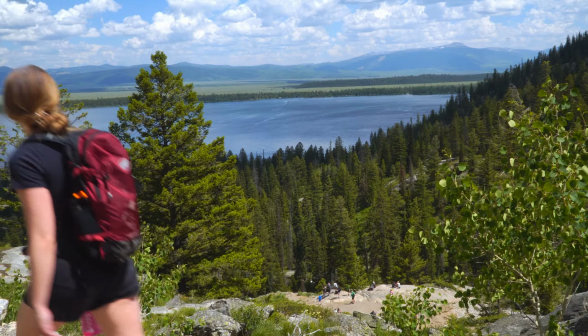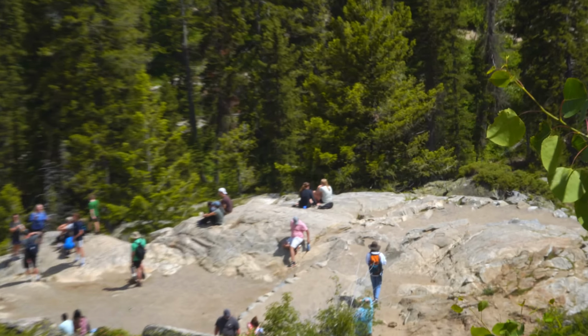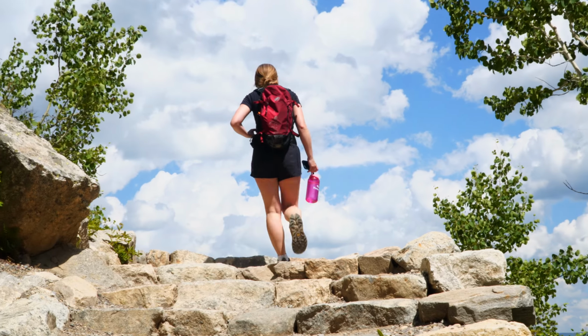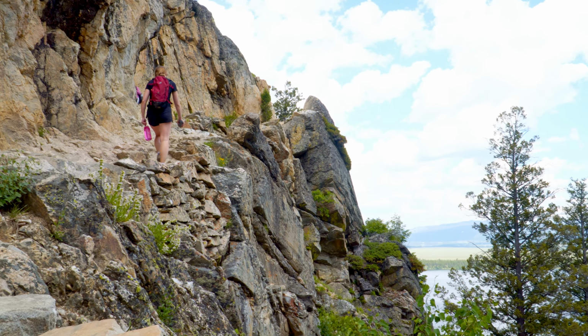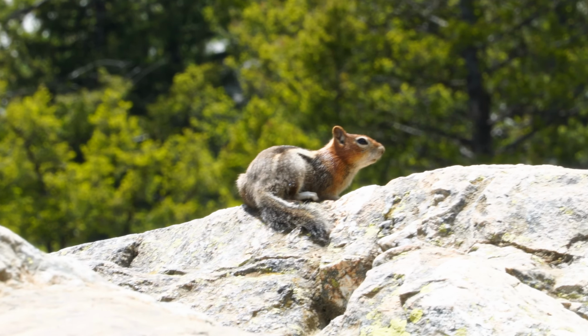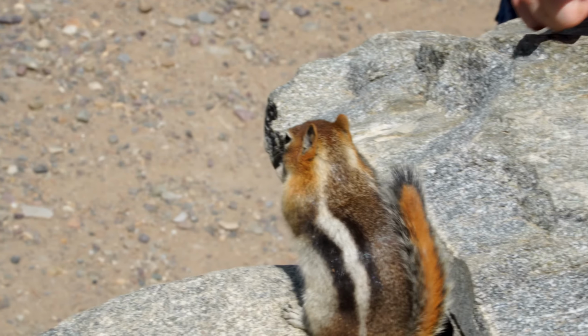The steep and tiring hike up to Inspiration Point can discourage people from going further, causing a majority of the crowds to turn back. This means that Cascade Canyon is typically less busy than other popular hikes in the national park. For those that do make it up here, you can expect to find a host of friendly chipmunks begging for food. Can't touch this.